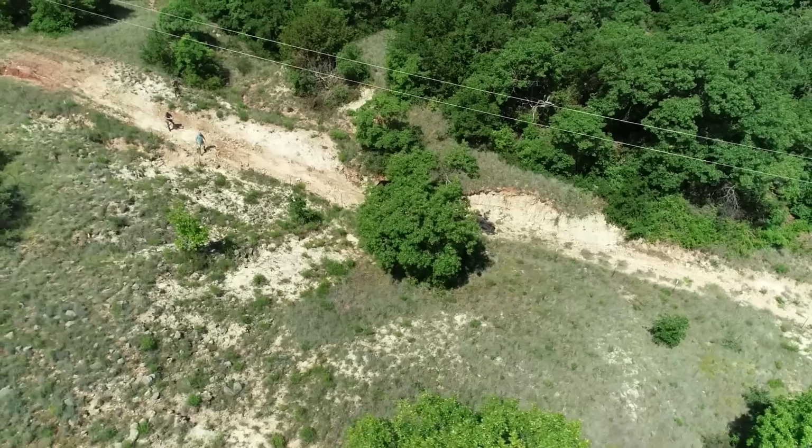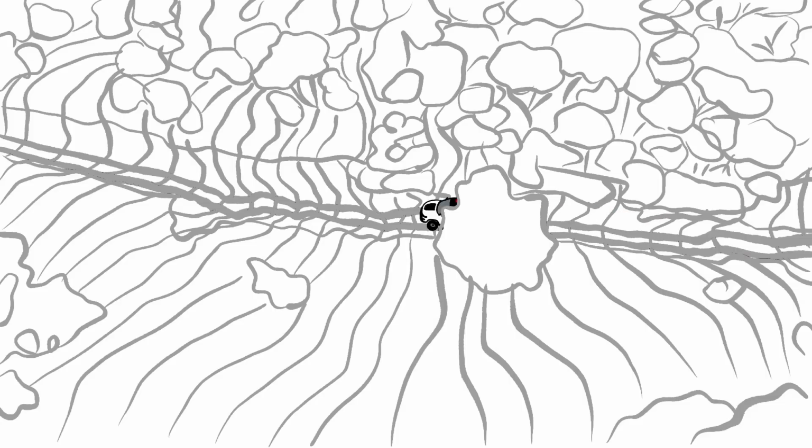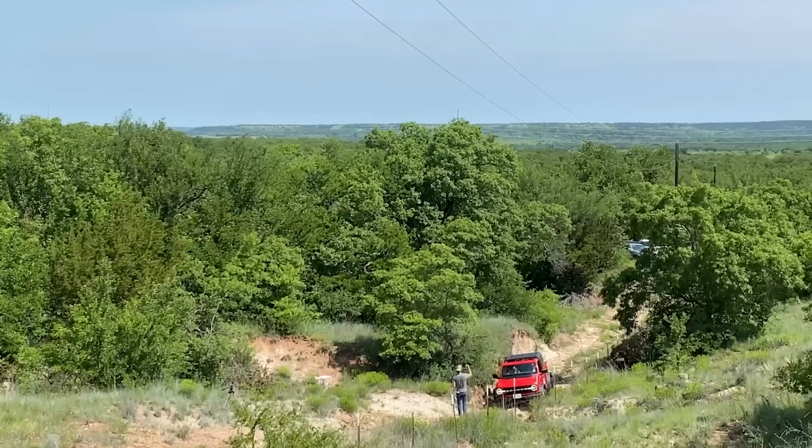And now we move on to obstacle two, the electrical line cutout. One of my favorites because every time it rains, it changes. It becomes a different path. And this should be a fun one.